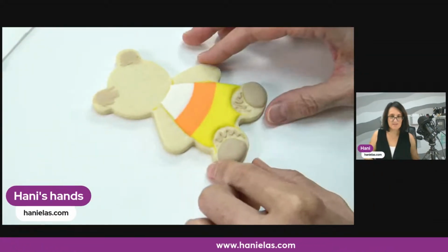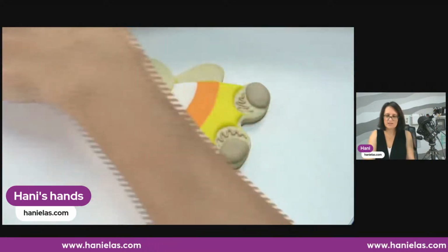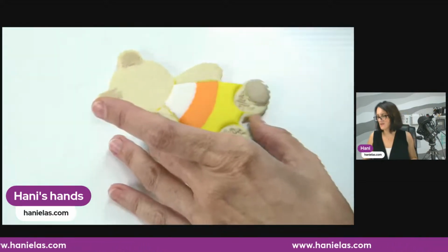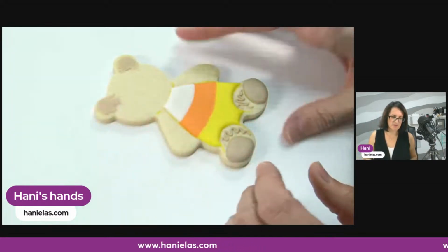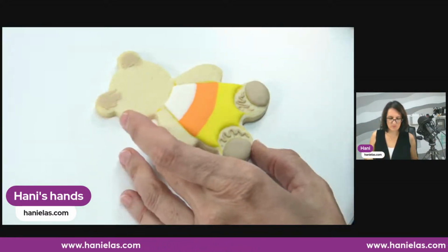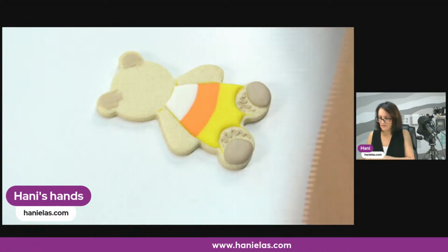I've got one that is fully dry, but it doesn't have to be fully dry for you when you're decorating. You just need it to be crusted. So set it on a flat tray. If you're doing a dozen cookies, by the time you're done with the last one, your first one is going to be crusted, most likely.